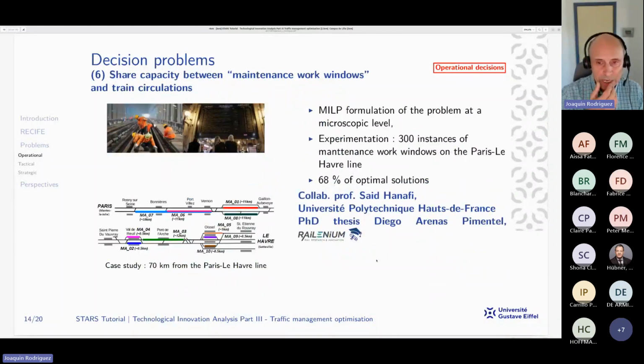Now here we have another kind of problem in operational decision: how we can share the capacity between maintenance work and train circulation. This problem was also formulated in a mathematical approach. It was also a PhD work with RAILENIUM. And here we have made experiments with a lot of instances, and it has been validated in a case study of the line between Paris-Le Havre.